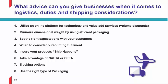So another thing to take into consideration is maybe you're considering goods that qualify for NAFTA or for CETA, or you want to take advantage of that. That means that if you want to sell to the U.S. or sell to certain parts of Europe, now your customers don't have to pay duties or taxes or anything like that. So it's almost like they're ordering domestic. So that's one of the big considerations, and it also helps you out as a business too, because you get certain breaks.